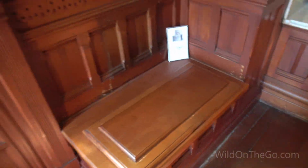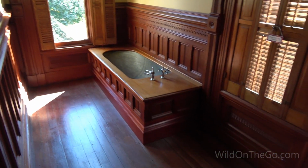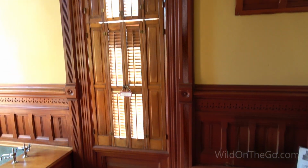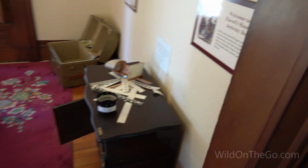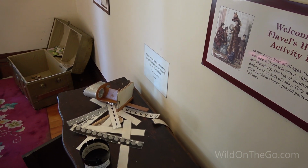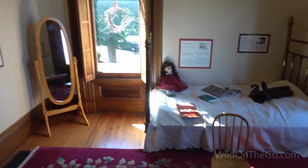All these rooms are very large for the 1800s. Yeah, they seem to be narrow for bathrooms. Big full windows in here though. Is this a playroom? The Flavel's hands-on activity room. Kids of all ages can explore what life was like without television, video games, cars, and electricity. There we go. This is how they had to watch YouTube back then.